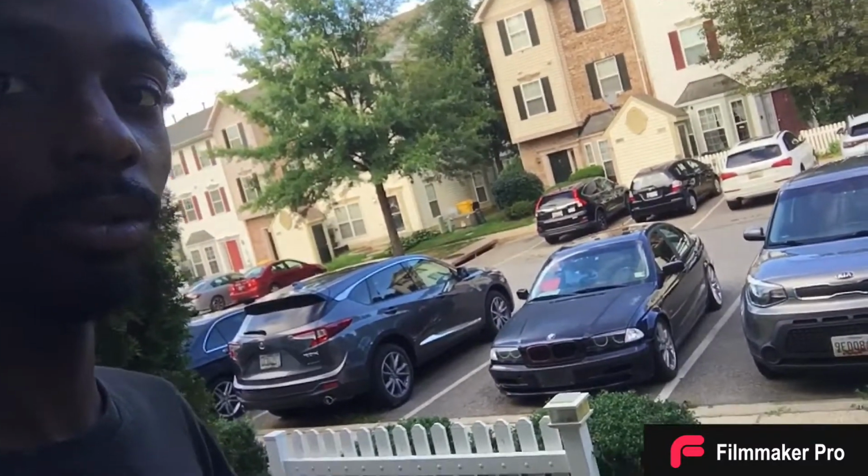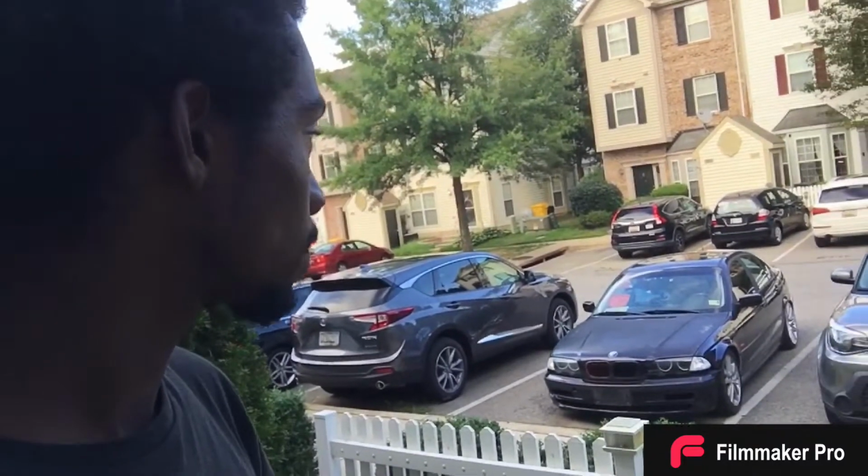But yeah, that's my baby right there. Always hurting my pockets. I had to get her towed, and it wasn't a lot of money because I got AAA, but it was pretty crazy.